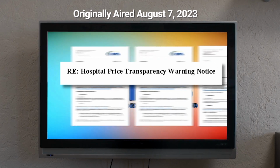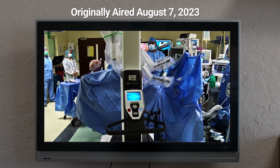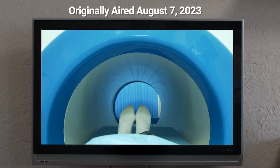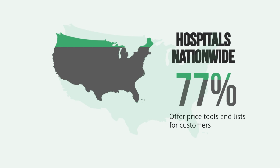Our national investigative team did our own analysis on hospital prices, spending months trying to find price information at 74 of the nation's largest hospitals. Of those, 77% had a tool designed to help patients determine hospital cost, as well as a comprehensive price list. So there has been improvement. And I think that the updates to the rule this past December will help as well. But I think now we need to focus on the reliability of the information, not just the access to it.